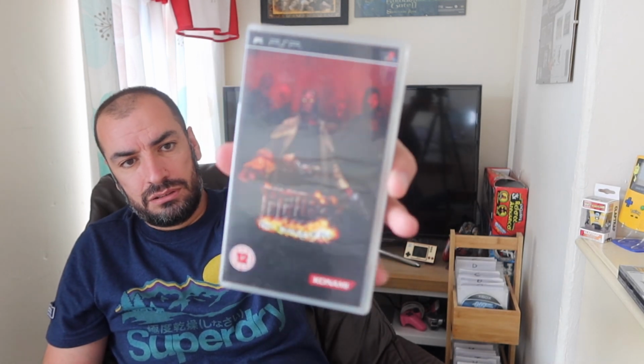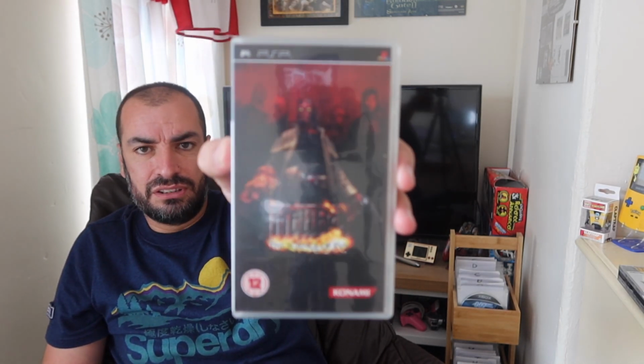Okay, this was probably the bargain of the day, and it was priced for £6, and I think in CEX it's 12 or 15, so quite a saving on this, and you don't see it an awful lot, not for the PSP anyway. I have played it on the Xbox 360, however, and it is Hellboy: The Science of Evil.